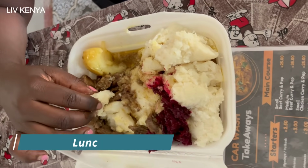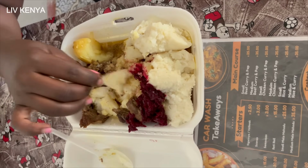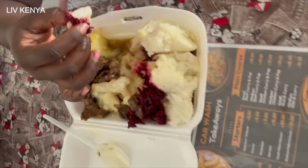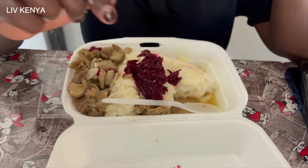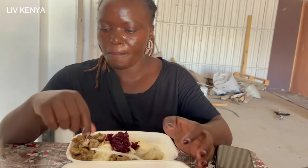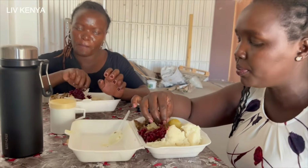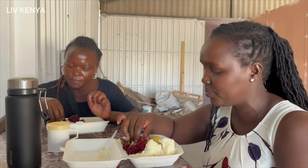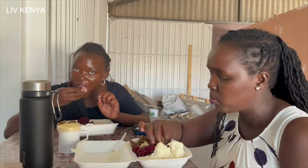Jen, what are you having? Beef curry and pap. And this is a simmer. And this is beetroot. At how much? 35 rands? 35 rands, yeah. And so yummy. I'm having tripe, pap, and beetroot. How do you like the tripe? Very clean, too clean. The lady is here enjoying life. It's called Clanwilliam.